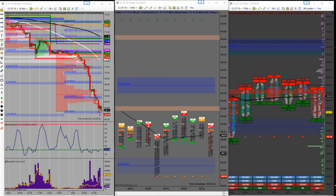All right, stopped out there for minus 5 ticks. I think I'm looking around the 2 deviation line again for entry. So let me sit on the sidelines and watch here. And if that actually closes below the 2, then I'm going to be done trading for the day because there's no telling where the bears want to take this.